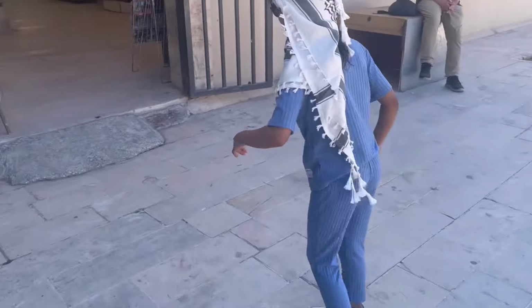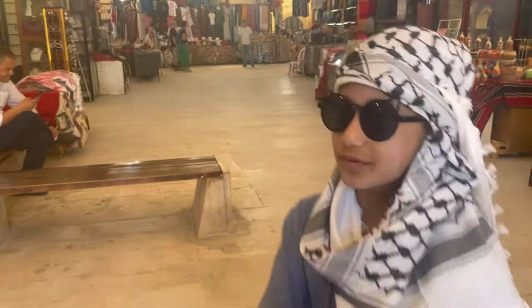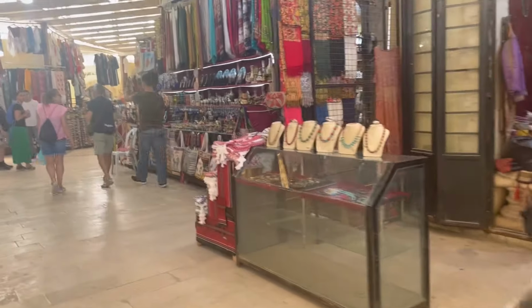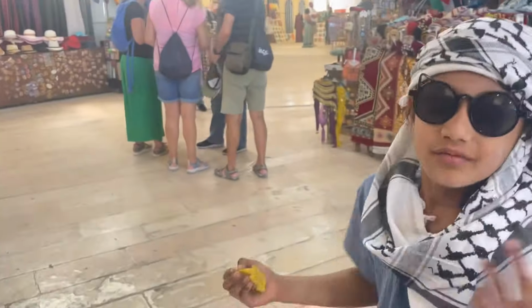Come on. They have a nice market and it's very beautiful inside. You see those dresses? No caps fit for me, but they wrapped me with this scarf.